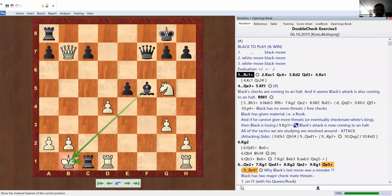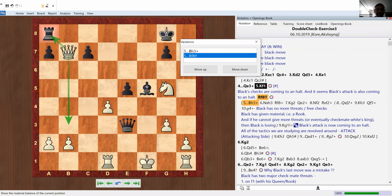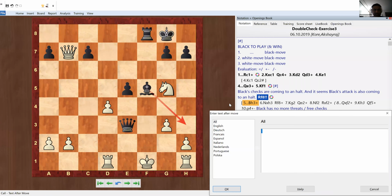So yeah, rook c1 check, king takes c1, queen c4 check, king d2, queen d3 check, king e3, sorry, king e1, queen e3 check, king f1, and now rook f8. So by rook f8, black is protecting against both the ideas, his hanging rook as well as this positional threat of stopping the exchange. Right. So that's a crucial one. Black is protecting himself from two threats.